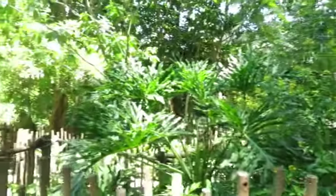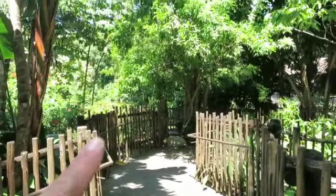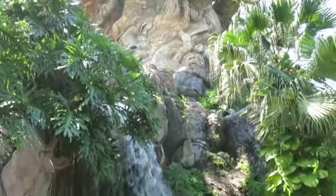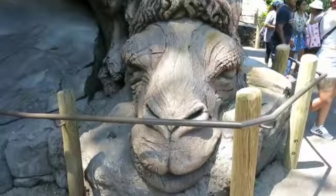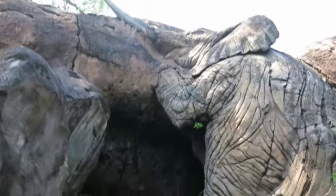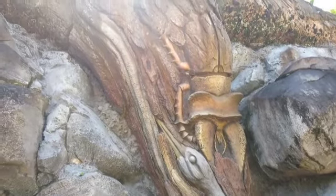Once again, creating this sense of adventure, this sense of wonder, curiosity. What's down that path? What's down this path? What's over there? Just gotta come and find out for yourself. Look at this massive, beautiful elephant. I mean, there is so much to see. It's incredible.